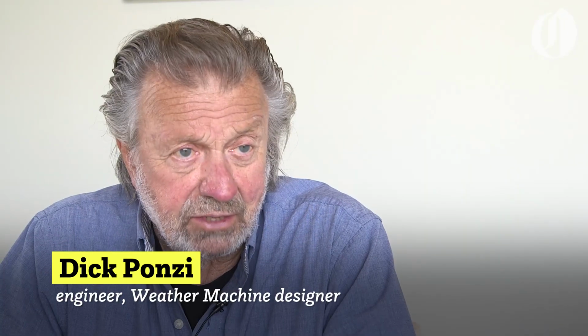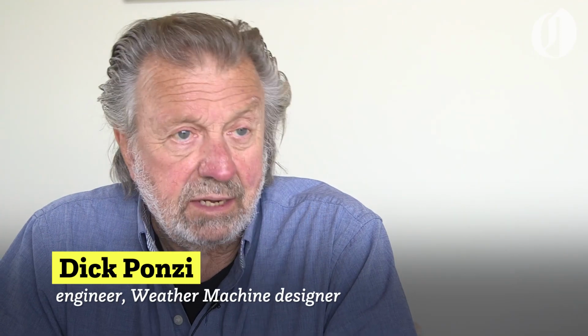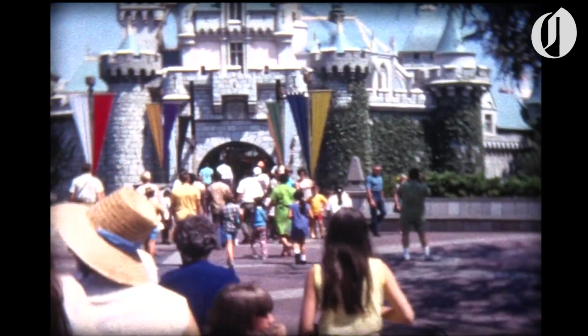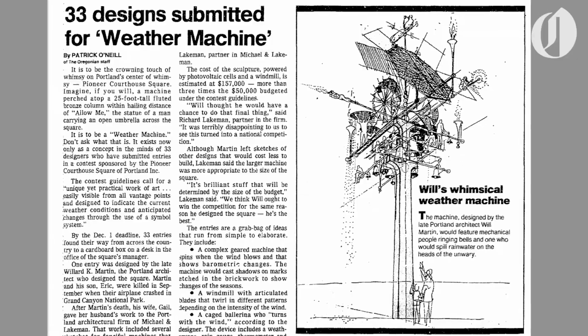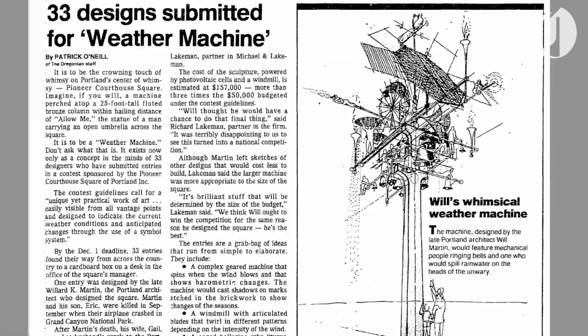My background is in engineering. And when we moved to Oregon in '69, I left a job working with Disney, designing the rides that were put into Disney World. We decided to move to Oregon to do a winery. I was asked to judge a competition because of my background with Disney. They wanted a whimsical feature in Pioneer Square. But then I decided it might be more fun if we maybe do our own creation.